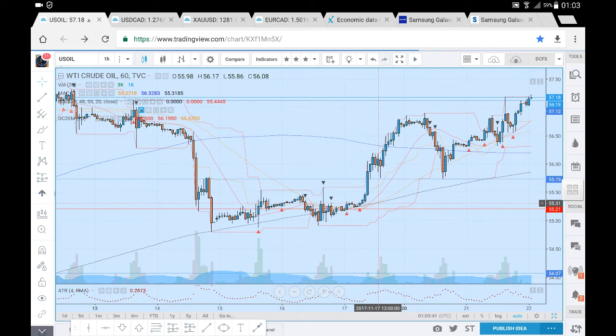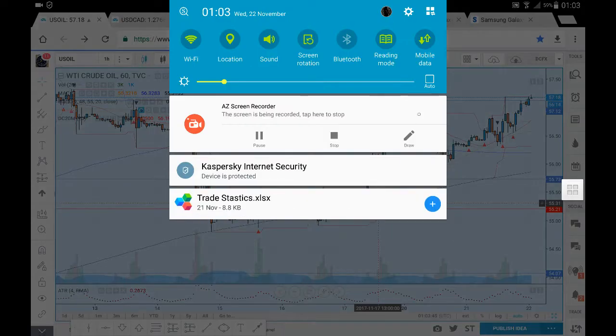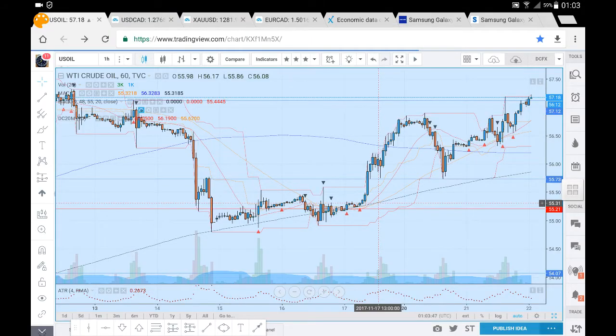So this is the US oil analysis for Wednesday 22nd of November. Let's have a look at what happened with prices previously. We've come down to this 400 period moving average, and we have held it. We've had a strong move to the upside, and a deeper retracement that we'd like just there.